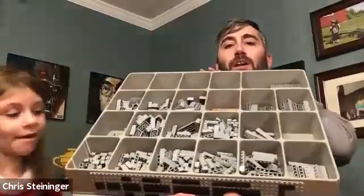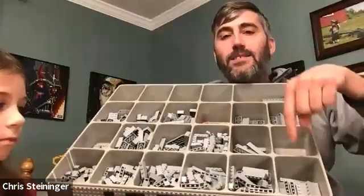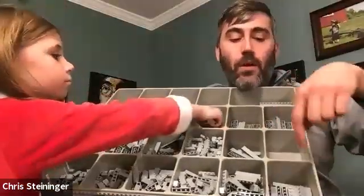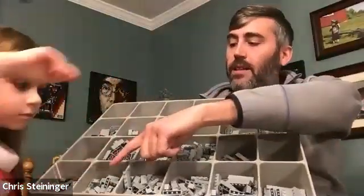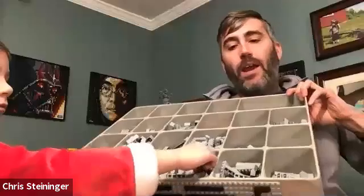So this is an example of it here. I don't know if you can all see it very well, but in each one of these compartments is an actual brick sorted out, so we don't have to sort our bricks as we build. We start off in the corners with 1x1 bricks, and then 1x2s, 1x3, 1x4, all the way up to 2x10s as well. So it's all sorted out, and this is how we would do it in the shop.